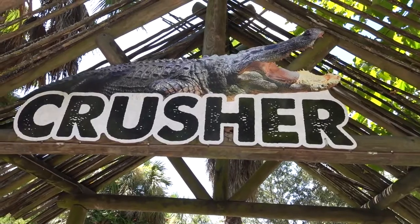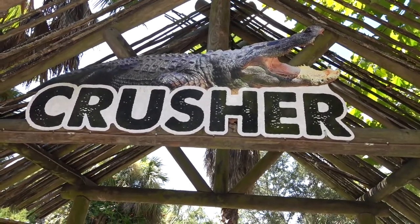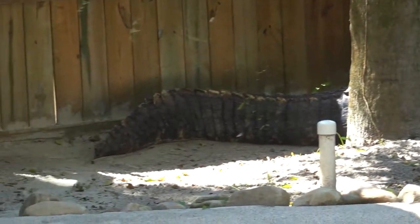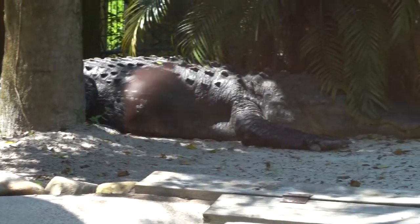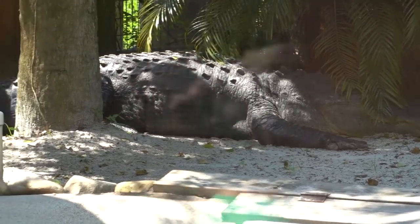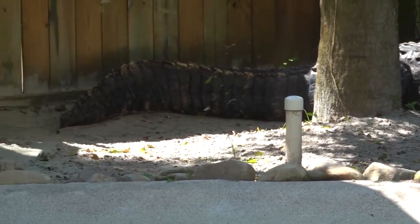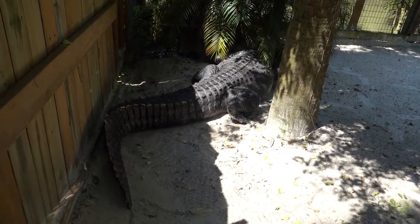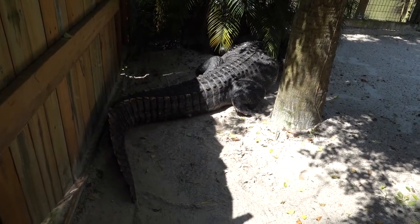The Crusher is the largest gator at the park, and if you come at the correct time, you can watch the Crusher do a special performance with the Croc Squad and then also attend a gator feeding show. For whatever reason, they weren't doing tours this day, so the gator was really just hiding out behind a tree, but I think that would have been a really cool experience to watch, especially for younger kids.